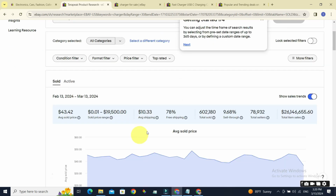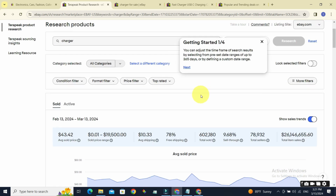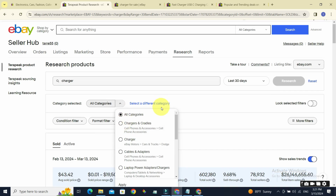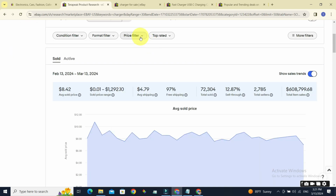Now, you can look at these stats or statistics and get a good understanding of how the charger is doing in eBay. All right, from all products you can do charger and cradles, or even charger and adapters to further narrow down your search results. Apply. You can also do price filter, format filter, condition filter, and also top rated.